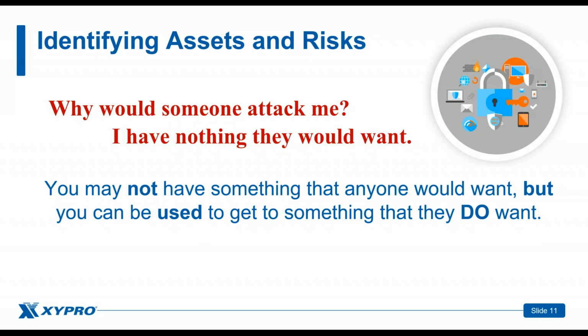You don't want to necessarily be used as the launching pad for attacking somebody else, somebody you do business with, or your customers, or your vendors, or somebody else that you're interacting with. Here at XYPRO, we deal with a lot of Fortune 500 companies. It runs a gamut of the type of customers that we help secure.